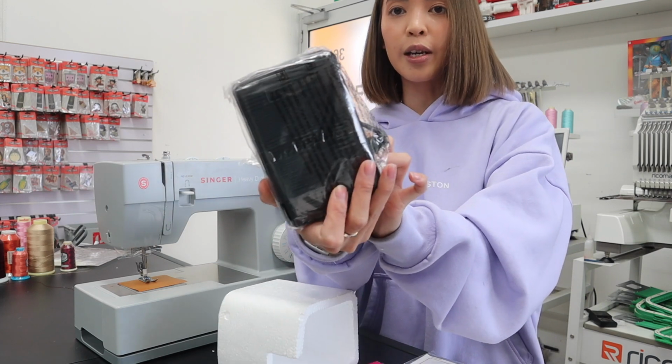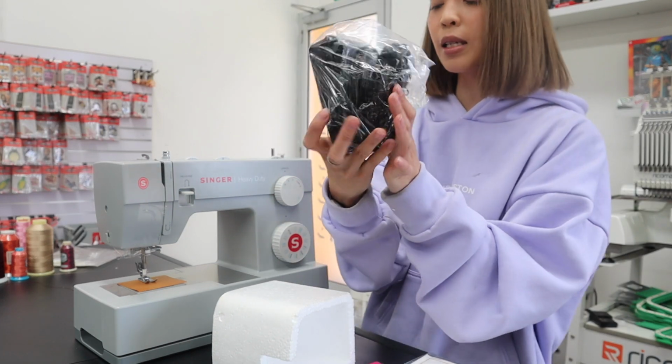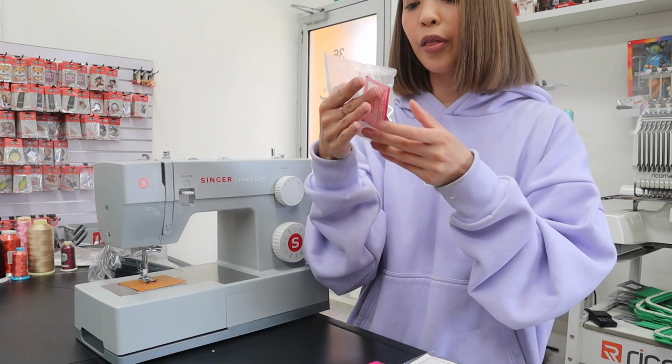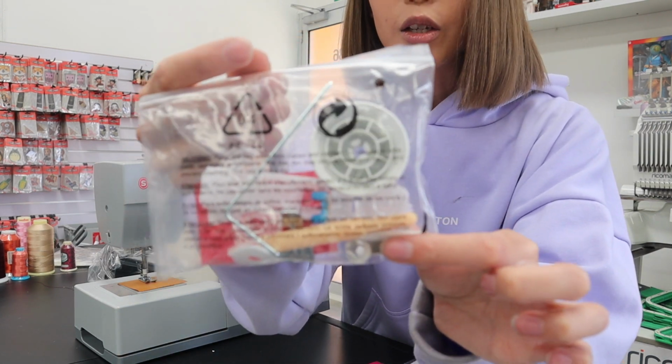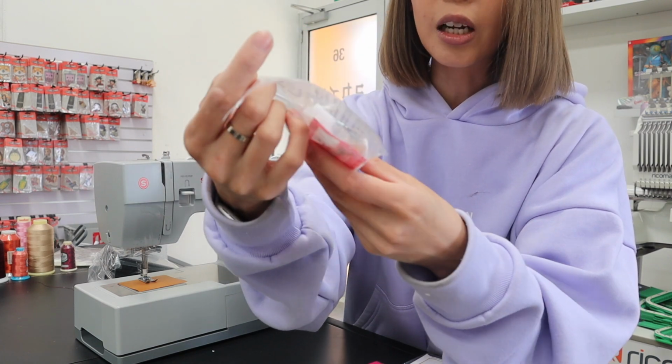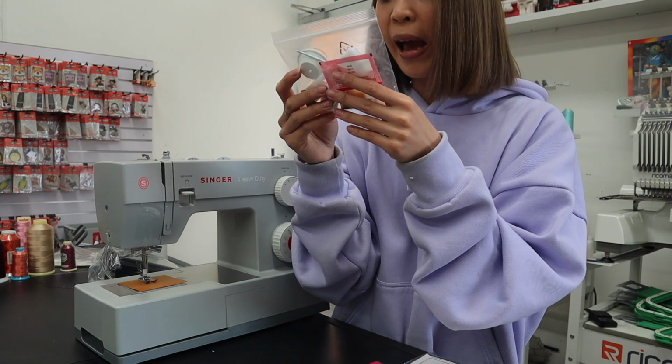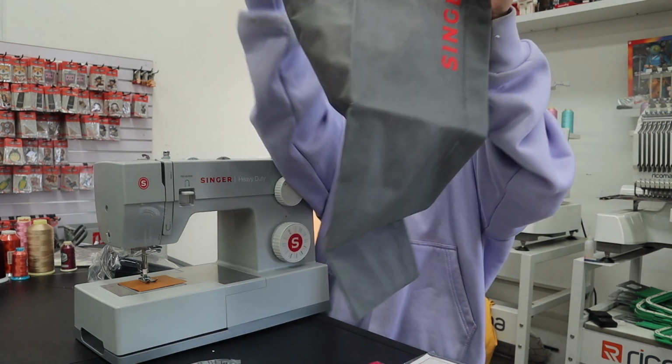So here is just the foot pedal and the plug that plugs it in for power. It also comes with just the standard sewing machine things that you need. Honestly, I don't even use half of this except for the different foot and the bobbin. And I also love that it came with this.